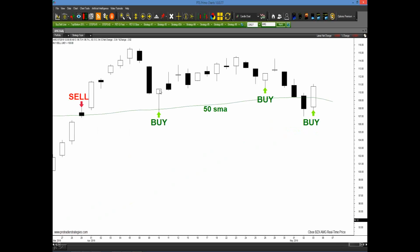We have a buy setup, which is rather anemic. It doesn't go up very well, and you would have had to be very quick to get in and out of this. We have another buy signal that goes up for one day and then would have stopped you out. And then we have another buy signal that really would have caused a lot of damage. This was just this last month in AMG, okay?